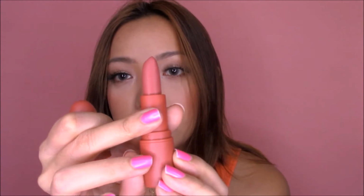And then I also got the shade Love Bug, and this is like an orangey brown shade, but this is slightly brighter than the shade Americano. But I really like this shade.